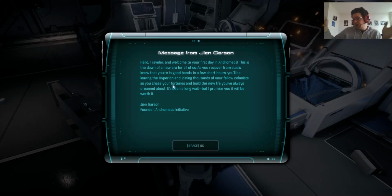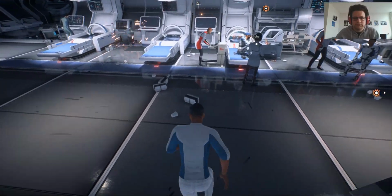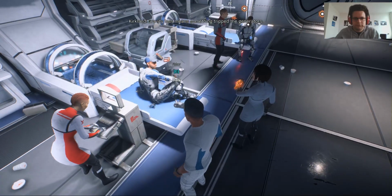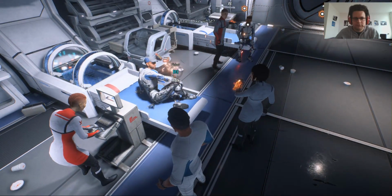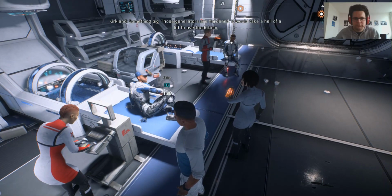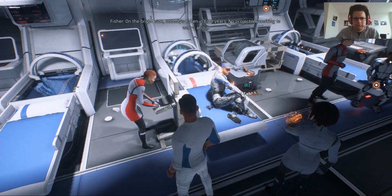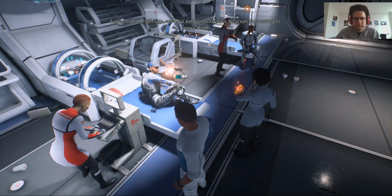Well, you're in Andromeda now. Go chase your fortune. Have fun. This looks broken. We're getting reports that water flow control is off. We're having loss waiting for the generators. Like what? Something big. Those generators are hardened. They take a hell of a lot to overload them. On the bright side, nobody's eaten in 600 years. No projectile power.